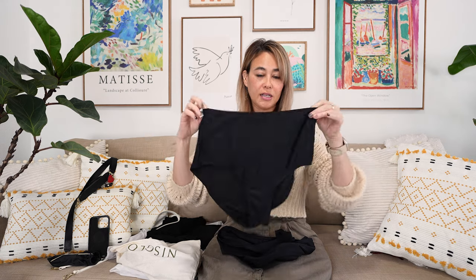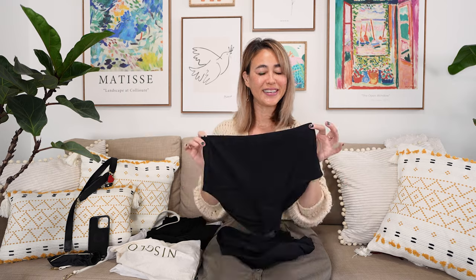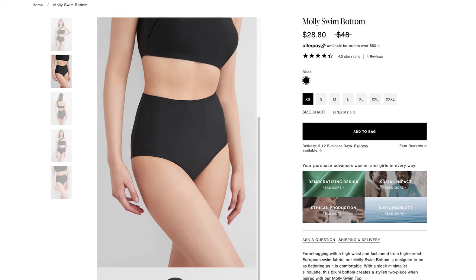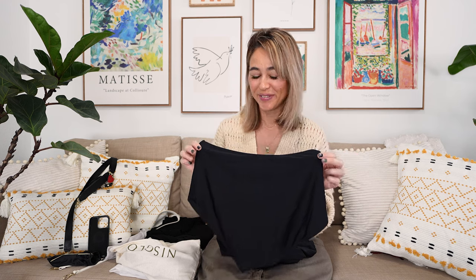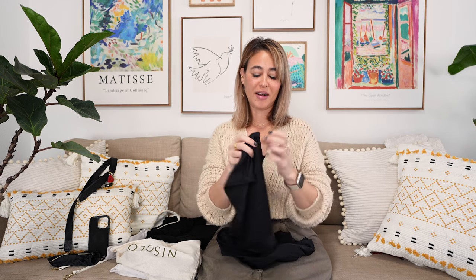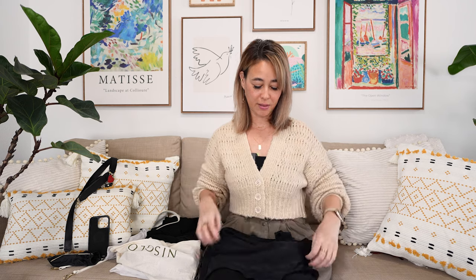So this bottom is high-waisted, which I love because it covers my tummy. I don't really like to show my tummy. I also like that it's full coverage because I don't like the cheeky bikinis. I'm not young anymore, so I need to cover myself. I just don't feel comfortable, you know, showing everything. So I need full coverage. So these bottoms are very comfortable. I was very happy with it.